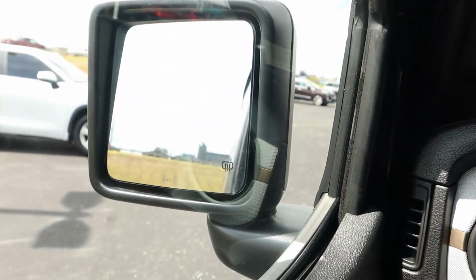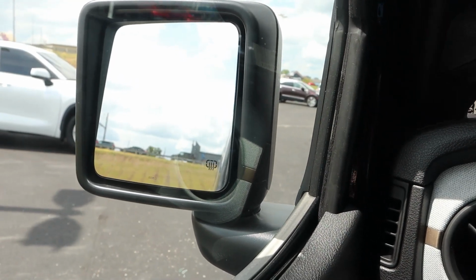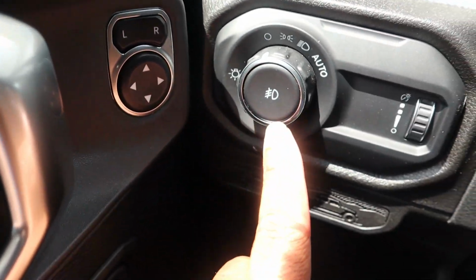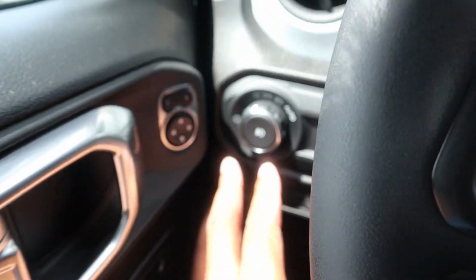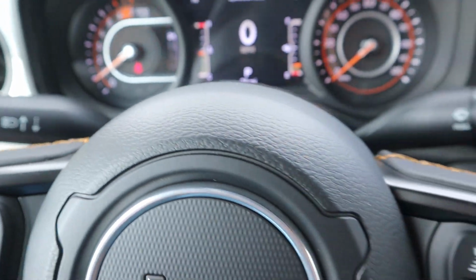Over here, you can see your side mirrors. These are heated, and unfortunately, they do not fold, but they are power operated. So you can see down here, you've got your controls, you've got all your lighting controls. So you do have, you know, auto high beams, all of that good stuff. So it's a nice touch to be able to have these things in your Jeep.